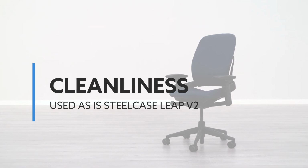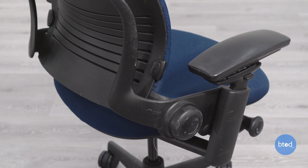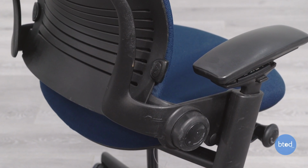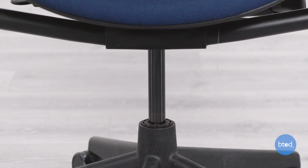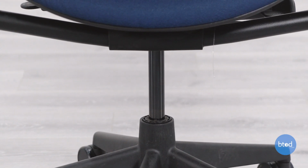The last thing that you want to do, and it's sort of an extension of the inspection process of the chair, is to just look at the cleanliness of the chair. I mean, this is something that could potentially be used as long as 14 years. The cleanliness of the chair is not guaranteed. So some of the places that we highly recommend you look, one is in the casters. A lot of times this will pull up a lot of dirt, grime, even hair, which is kind of gross. Same thing in the cylinder. These sort of build up dirt and grime over time. You want to look there and just see if it's cleaned up.